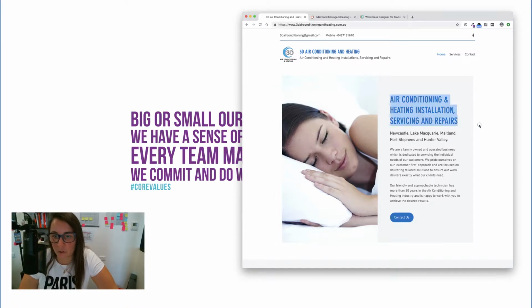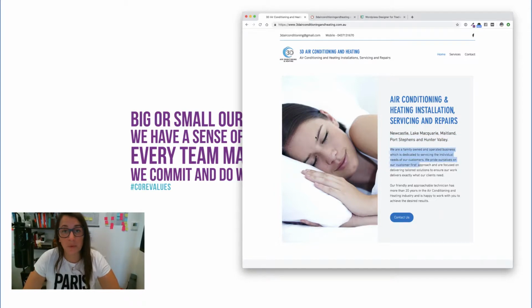Okay, so air conditioning and heating installation. There's a bit of repetition here, which is good. You've then also called out the area that you want to rank for, so that's very good. We're a family home operated, etc. This photo is actually really good. Photos with people in them rank better than just a photo of some air conditioning unit. Obviously it's summer and she's sleeping easy. Woohoo!